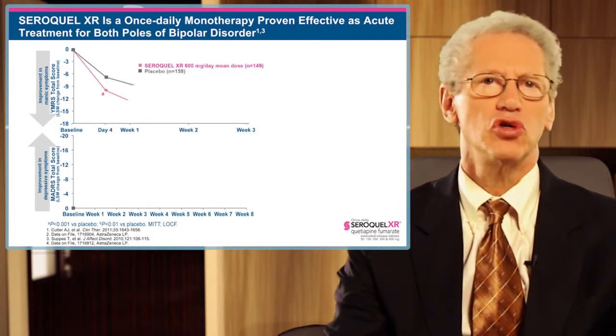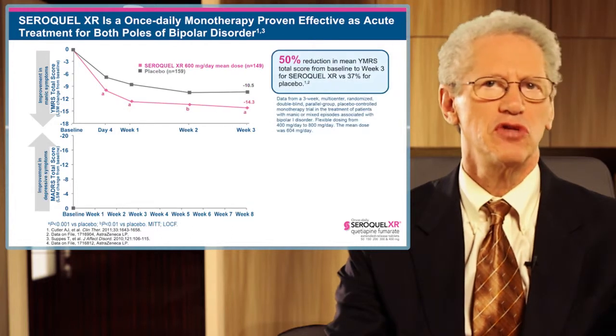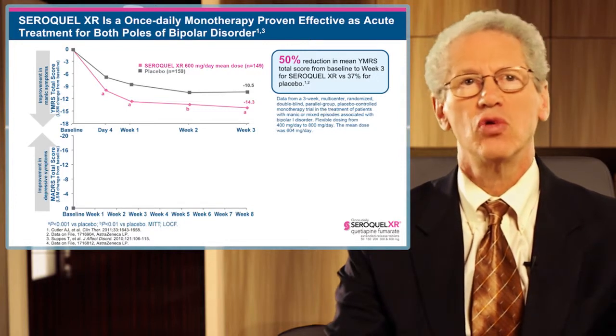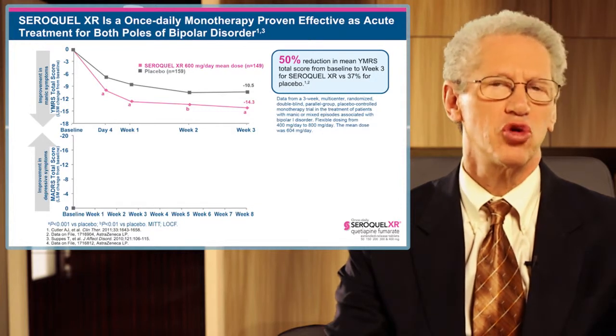The top figure shows mood improvement in this 3-week trial. There was a 50% reduction from baseline to week 3 in the mean Young Mania Rating Scale, or YMRS, total score for Seroquel XR monotherapy. For the placebo group, the reduction was only 37%.